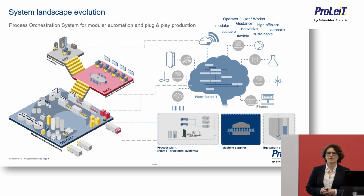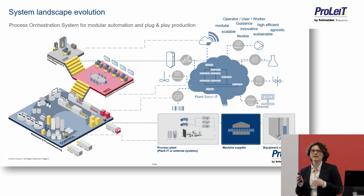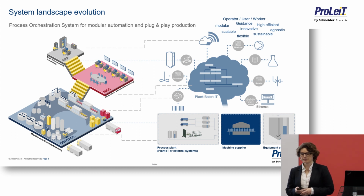To kick it off, we at ProLeiT saw an evolution in the landscape of the systems for many years now. Today we see we don't just need several layers. We need a mind that helps to connect the production, to orchestrate the data, the processes, and especially the best-in-class equipment you can see over here. And alongside, we need external references or drivers that are challenging the market and our opportunities.